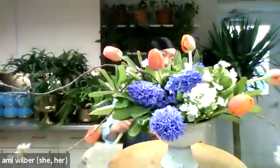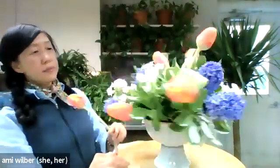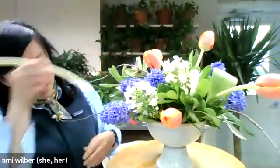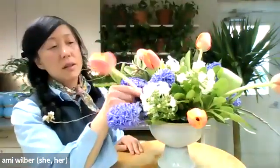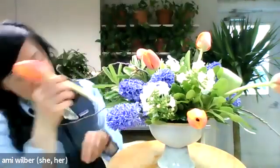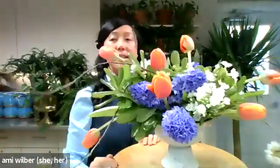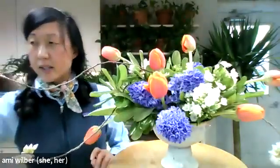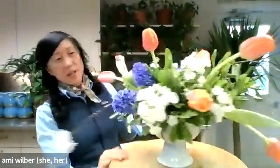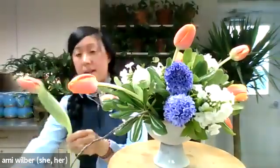Okay, so I have 2 more stems left. I had a total of 10 tulips. So I'm thinking that I want this to come out from here. Sort of, oopsie, broke that. Nestle that in there, like so. And then for my last tulip, I'm going to put her right in that bare spot right there.